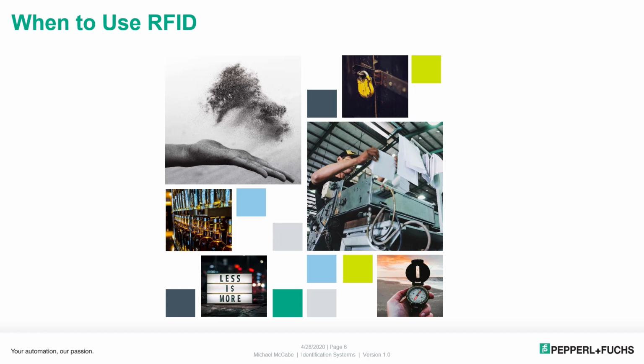RFID allows you to read multiple tags at once, so if you need high throughput, it'll work much better than scanning barcodes one by one. Again, it's great to automate those mundane processes. It's good if you need the ability to not only read data, but write and update data as well. Barcodes only allow reading. Do you need better security, more data capacity, or longer read distances than barcodes can offer?